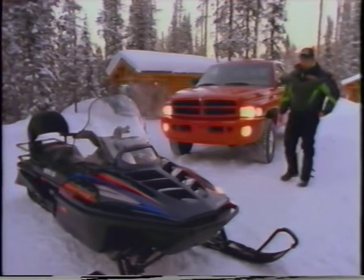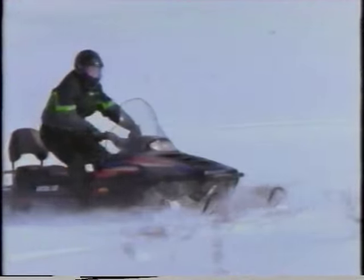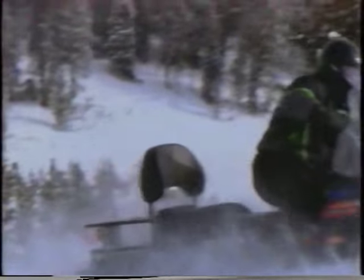Both of the 440s have a 431cc fan-cooled engine. The 440 with a single carb has a big 15 by 136-inch track. And the 440 with two carbs has an even bigger 16 by 156-inch track.